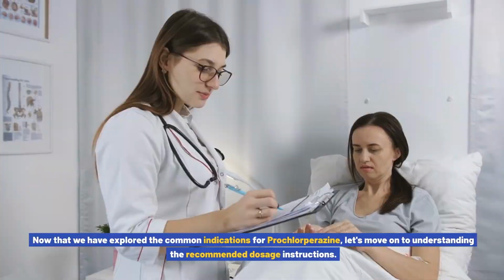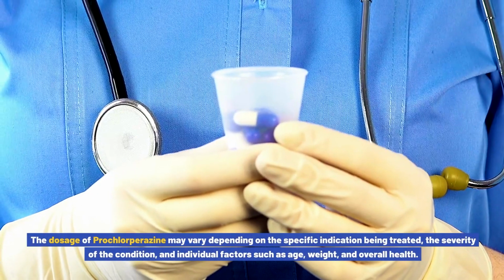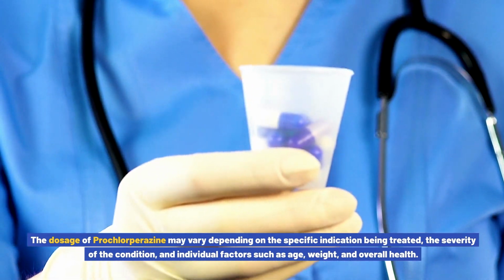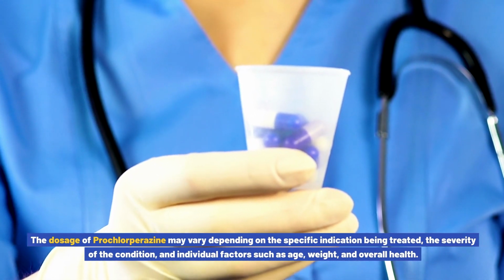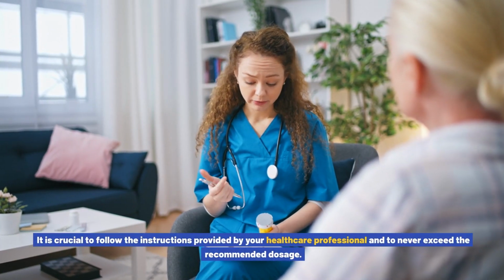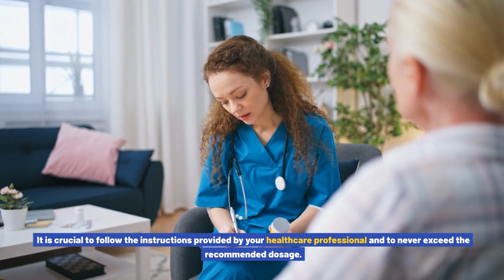Dosage instructions for prochlorperazine. The dosage of prochlorperazine may vary depending on the specific indication being treated, the severity of the condition, and individual factors such as age, weight, and overall health. It is crucial to follow the instructions provided by your healthcare professional and to never exceed the recommended dosage.